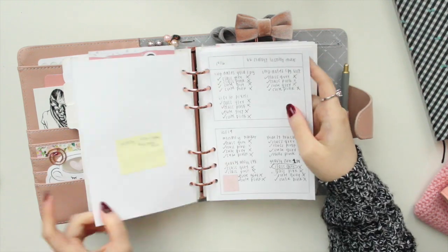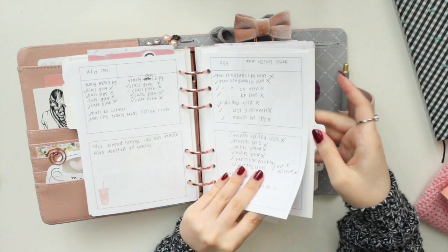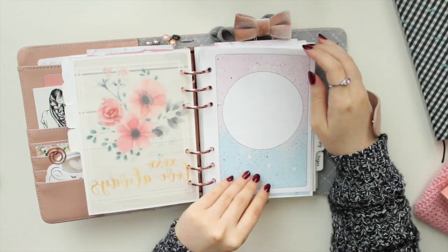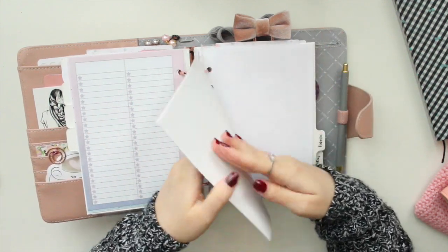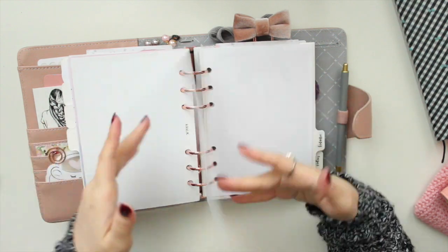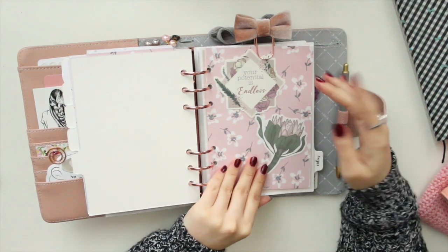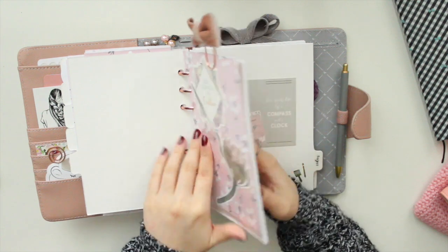This is where things get a little bit messy, but I'll just write my to-do list and then cross it off as I complete them. And then I have a design section, so I just have a list of all the inserts that I want to design, and then I just have some blank paper if I want to do some sketching. My next tab is finance, so I'm not going to show you this part, but this is where I keep track of my shop finances.